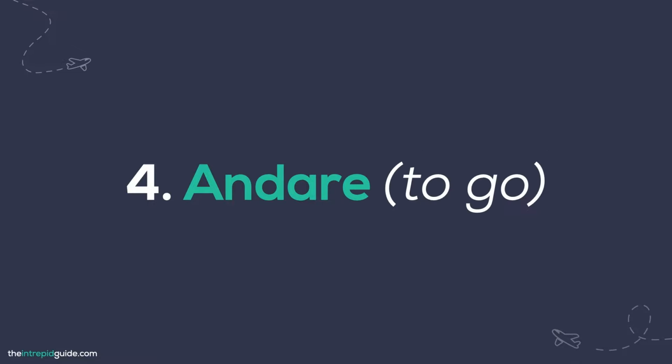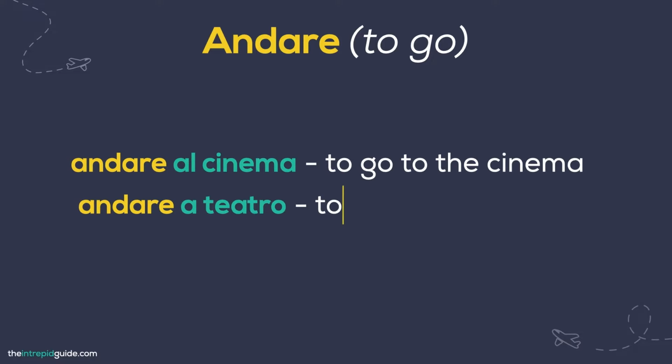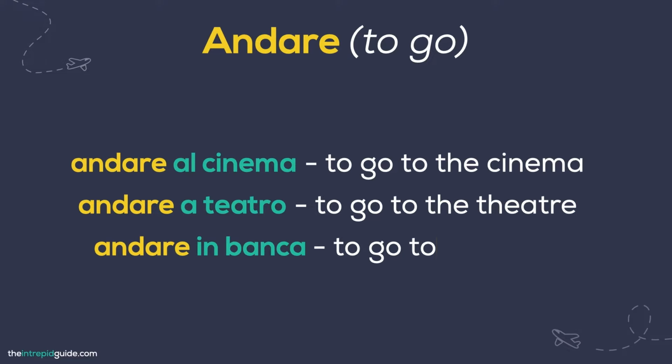Number 4, andare, to go. Just like fare, andare has an irregular conjugation that needs to be learned by heart, as this verb is also frequently used in everyday conversational Italian, normally in combination with a preposition. For example, andare al cinema, to go to the cinema. Andare a teatro, to go to the theatre. Andare in banca, to go to the bank.